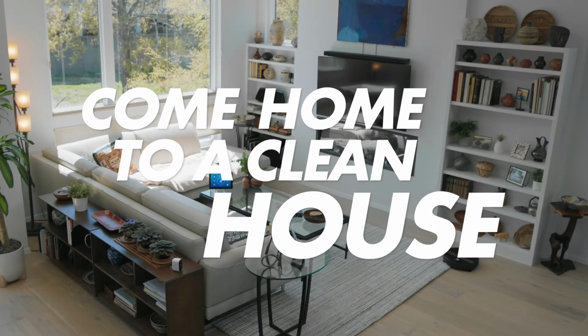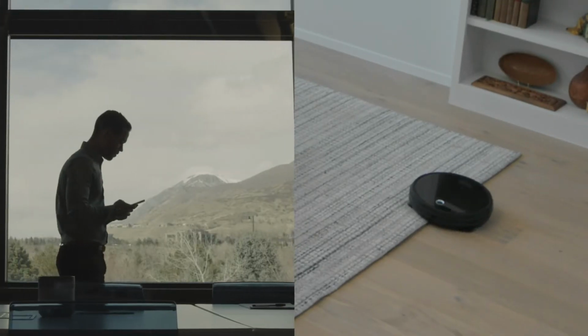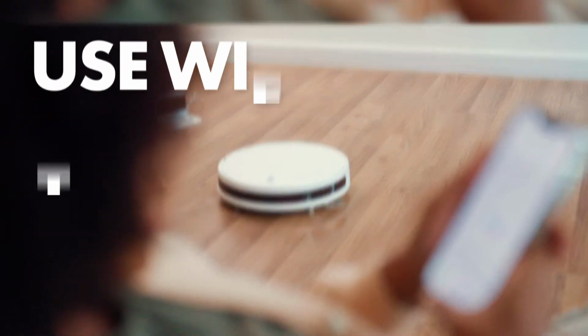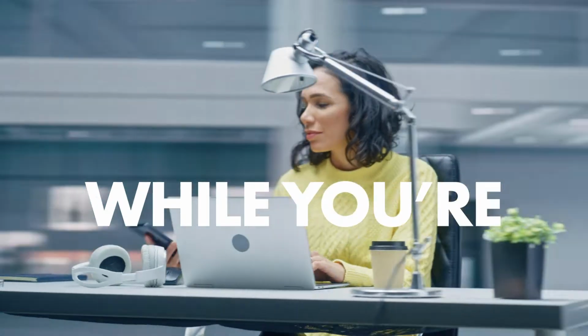Want to come home to sparkling floors? With a robot vac, you can clean your home from your phone. Use Wi-Fi to schedule a time, select a room, or all of them. And let your robot vac get to work while you're at the office. How good is that?